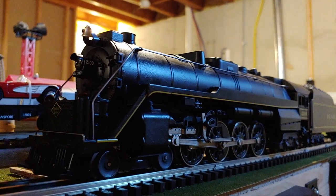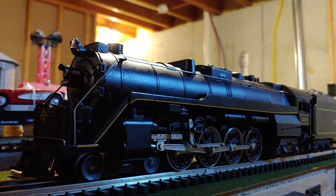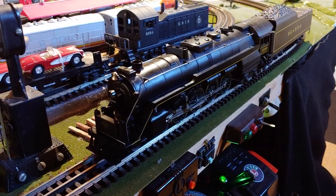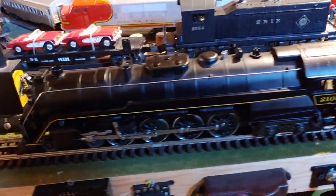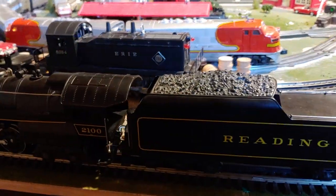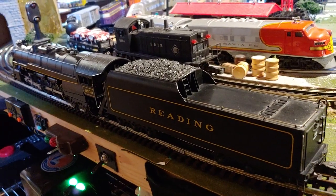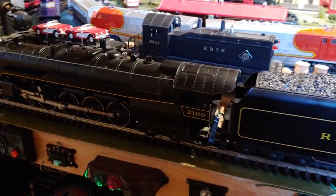This is a new train for me. This is the 1989 release by Lionel of the Reading Railroad T1. There's a couple reasons why I got this train. The first being that I've wanted one of these for a while now. The second being that it is a massive locomotive. It's the biggest train I own, and it will probably be the biggest train I own for a while.